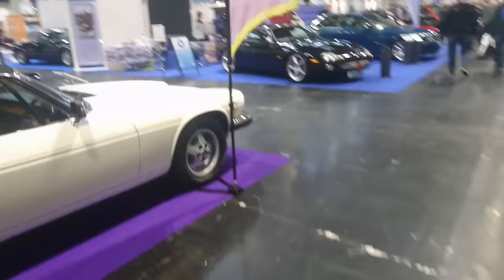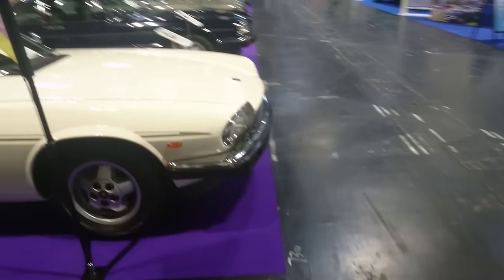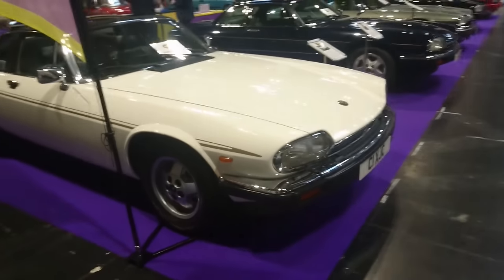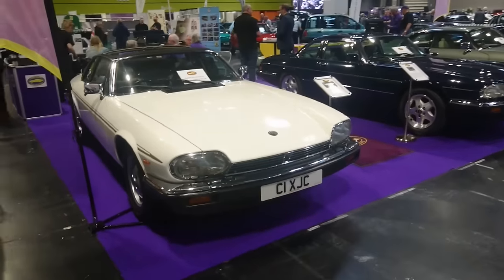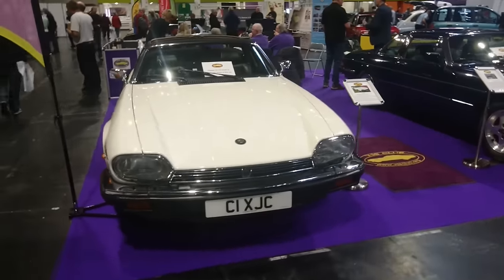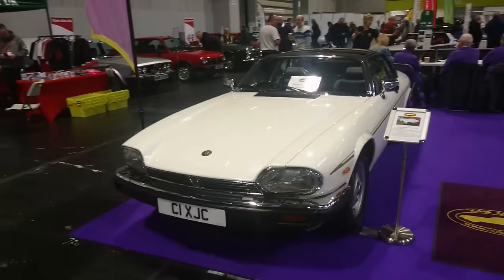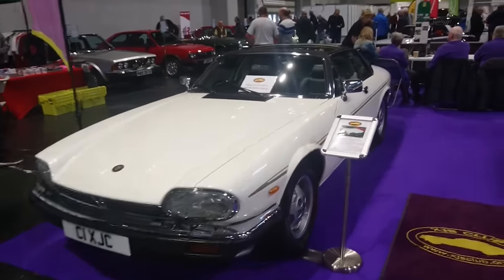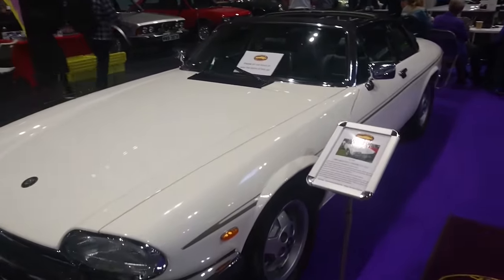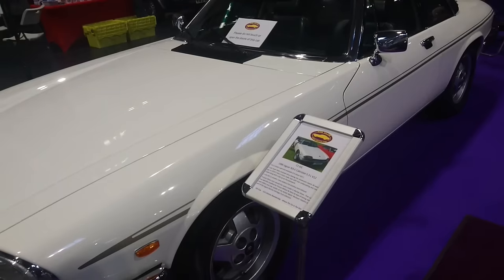Next we'll go for the Jaguar XJS Club. Now, because literally last night I released a video on an XJS, it's very appropriate. This one is an XJSC. It's not the full cabrio, that was a little bit later than this car. The one I drove was the full cabrio. It also had this engine, the 5.3 V12.